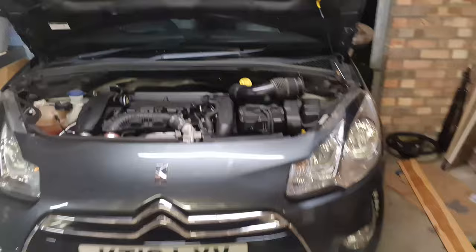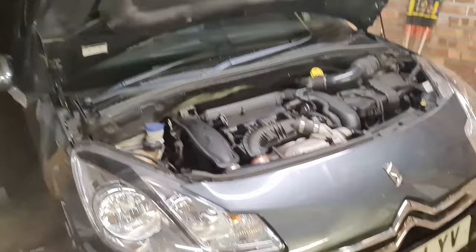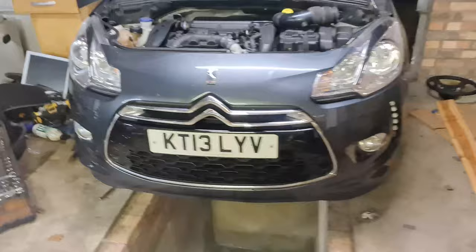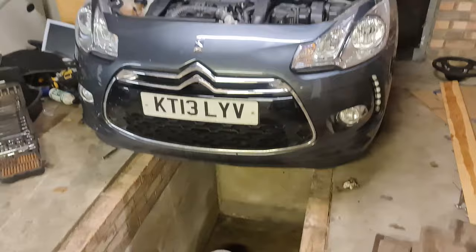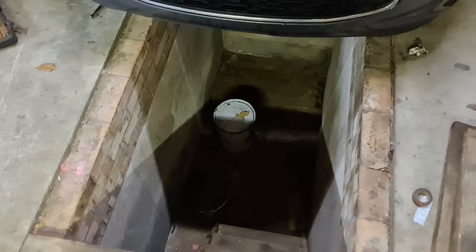Here's my little DS3, which is a sales car of mine, but I actually really enjoy it, so I've been dailying it a bit too much at the moment. The DS3 does not nicely fit on the ramp down the unit at all. So I thought it'd be an awful lot easier just to stick it over the pit. That's probably the last time I'm going to use the pit for very many years, so I'm just taking advantage. What's the point of having a pit in your garage if you don't actually use it?